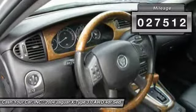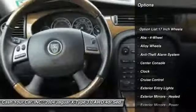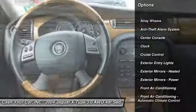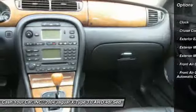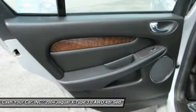Here are some of this vehicle's great options. Traction control, power steering, front air conditioning, alloy wheels, cruise control, anti-theft security system, AM/FM stereo radio, clock, fog lights, power windows. Wouldn't you look great in this vehicle?